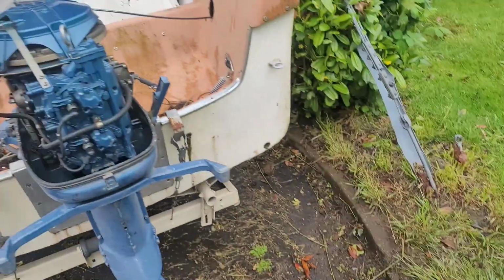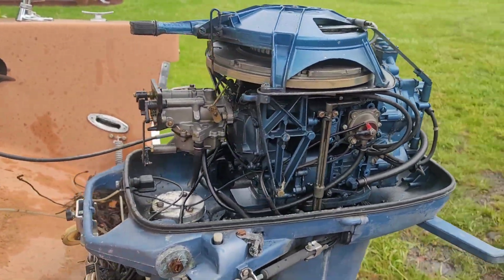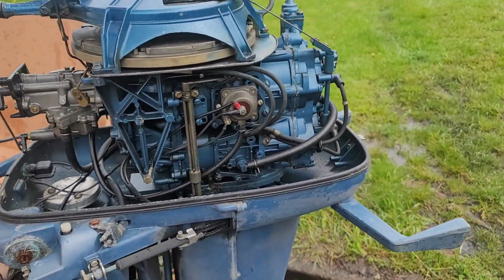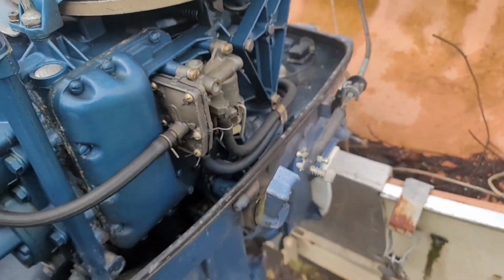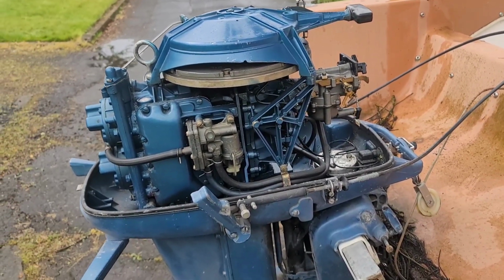But this thing is like a time capsule. You gotta see this. Let me get this off of here real quick. Look at that. Would you just look at that? It's in amazing condition. Legitimate time capsule. So, yeah, we're gonna see if it runs.